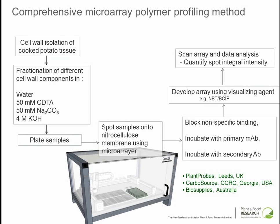So basically what we do is we isolate the cell walls first from the potato tissue, and this is done using an ethanol acetone precipitation method. And then we fractionate the different cell wall components to release what we're after. So for example, in water, we get the freely soluble pectin. In CDTA, we can release the calcium chelated pectin. In sodium carbonate, we get the ester-bound pectins. And in the 4-molar KOH fraction, we get the very strongly bound pectin as well as the hemicelluloses. So these are all components in the plant cell wall.